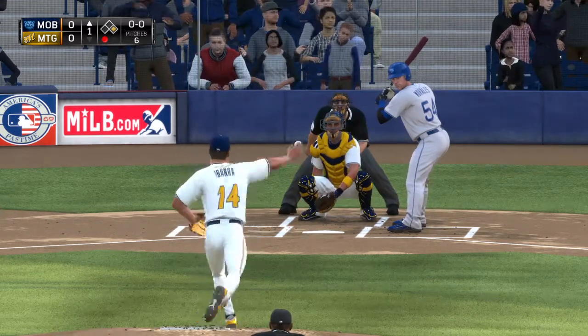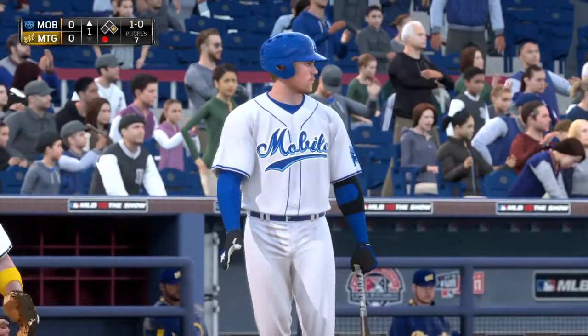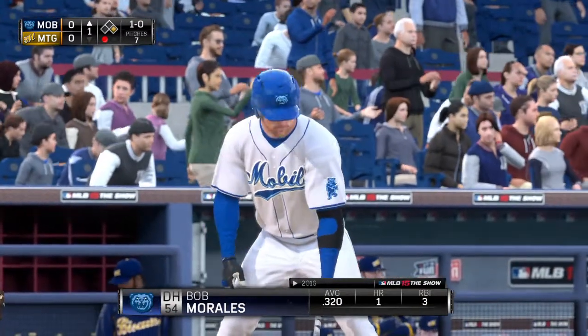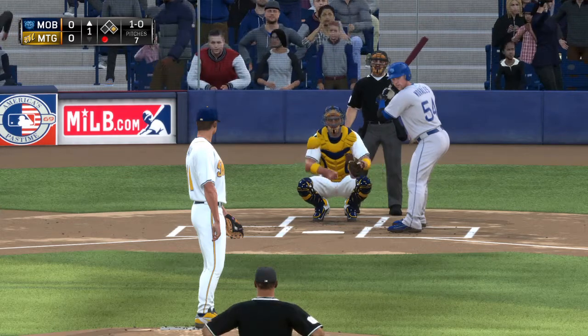Stepping in now, Bob Morales. Now about a 58-foot breaking pitch that he wisely lays off here. The average coming into play right at .320, 1 home run and 3 driven in. Runners on first with 1 down.